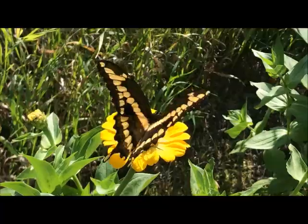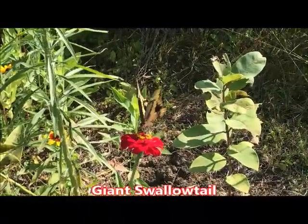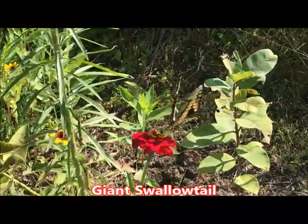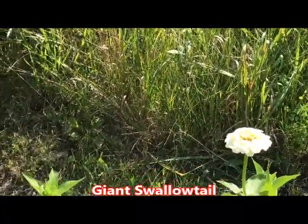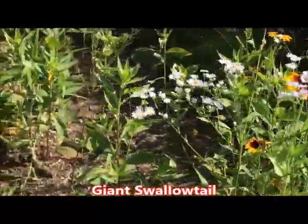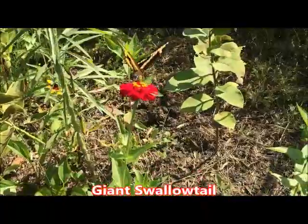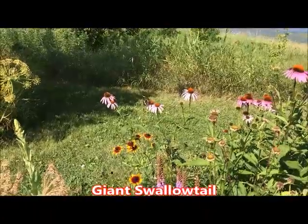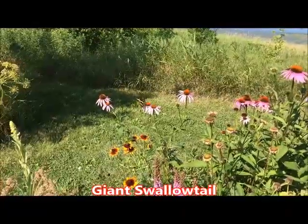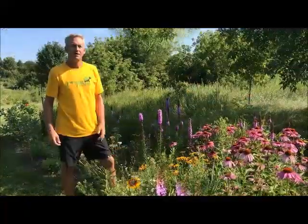A crazy day in the butterfly garden. Look what showed up. It's a giant swallowtail, the largest swallowtail in North America, the largest butterfly in North America. Unbelievable it showed up here on our film day. So it's really exciting to have not only the Eastern Tiger Swallowtail in the garden, but also the Giant Swallowtail. The Giant Swallowtail looks like it's always a bit spastic. It's always flapping its wings at a really accelerated speed.